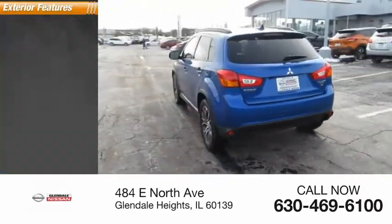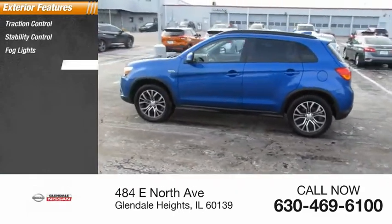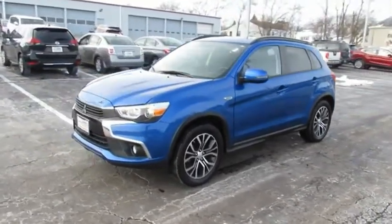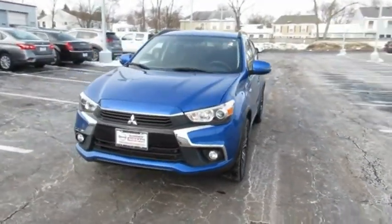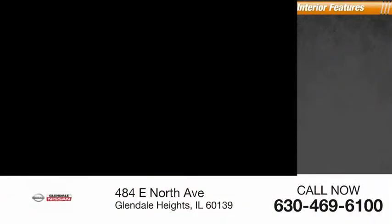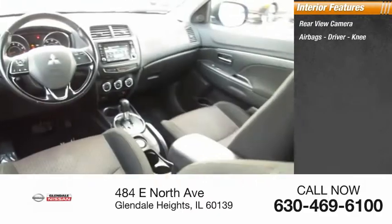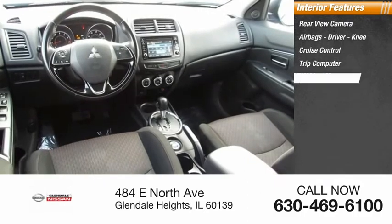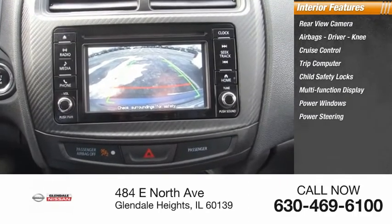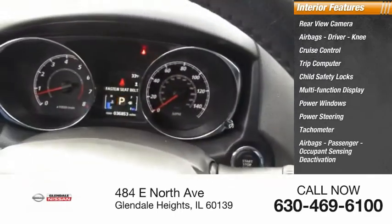Here are some of this vehicle's great options: traction control, stability control, fog lights, power brakes, braking assist. Inside you'll find rear view camera, airbags, driver, knee, cruise control, trip computer, child safety locks, multifunction display, power windows, power steering, tachometer, airbags, passenger, occupant sensing deactivation.